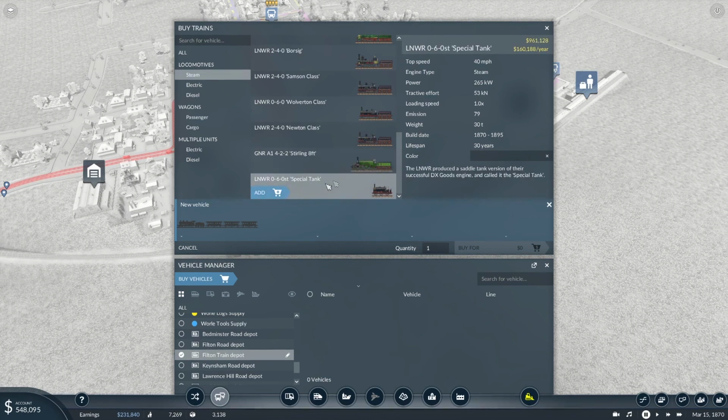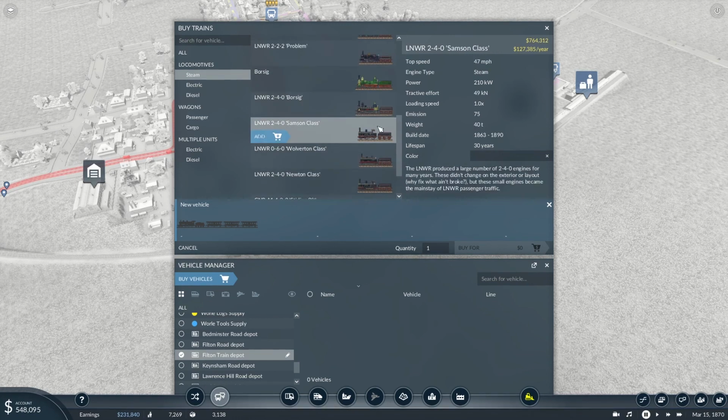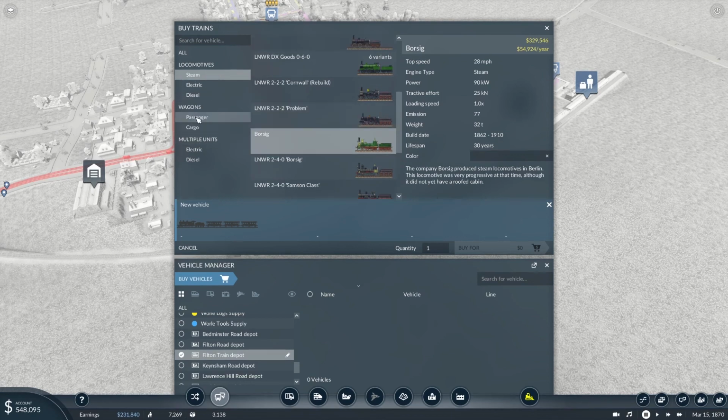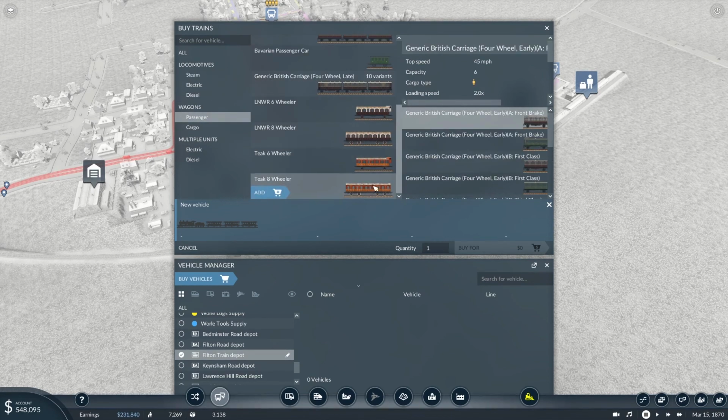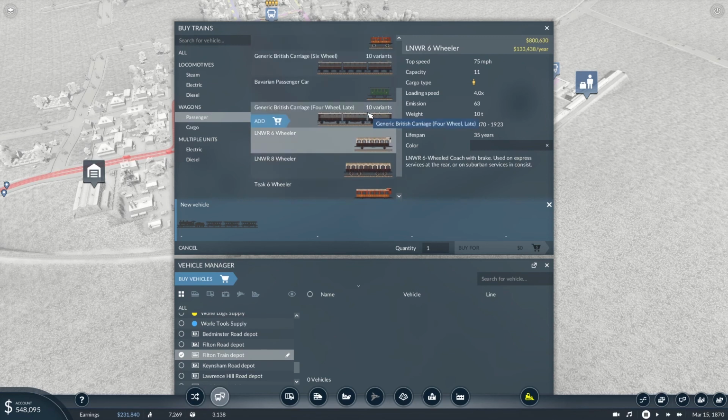That's 2 millions. I'm thinking that's 70. That's quite fast. The Newton, which is the one we're using already. Yeah, 47, I think, is going to be my minimum speed. What have I got in terms of passenger carriages? All these teak sets. I think they're 75. They can all go quite fast.